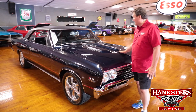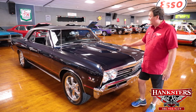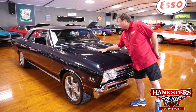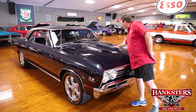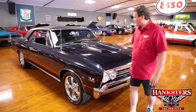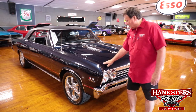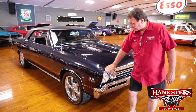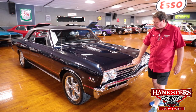Gorgeous car. 67 Super Sport Chevelle. Beautiful, beautiful paint on the car. Deep, deep midnight blue. Correct dome hood with really nice chromed vent type sides on them, the way they came in 1967 with the double humped hood on it. Gaps on the hood to the fender are absolutely gorgeous. You can see the trim around the front. Everything matches just beautifully.